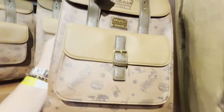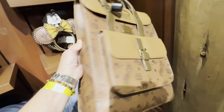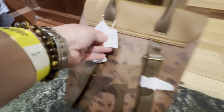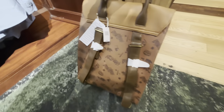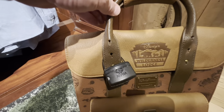This is a whew, a lounge fly of size I've not seen before. It's huge. Hold on, let's put it down here. Has a backpack back. Let's check the price. $88. Now, I'll tell you honestly, that's a number that catches your attention. But guys, this is more luggage than lounge fly. Stamp of Wilderness Lodge. Wow. Okay. When Christmas comes, I know what I might be asking for.